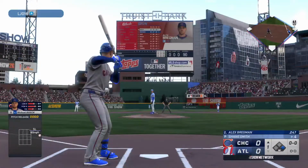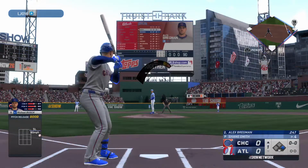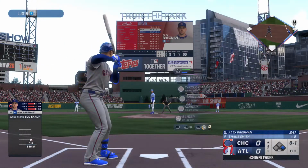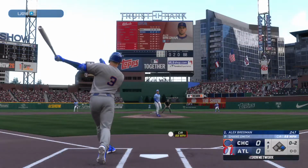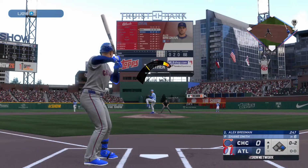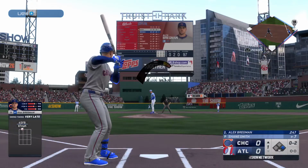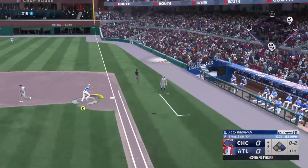Alex Bregman. Swings and misses. And the count is 0-2. He doubled up on the off speed there. We talk about the power fastball, but he's working a little differently here. Foul ball. It stays 0-2. Well, he got challenged with a good fastball right there. Just couldn't catch up. Stays alive.